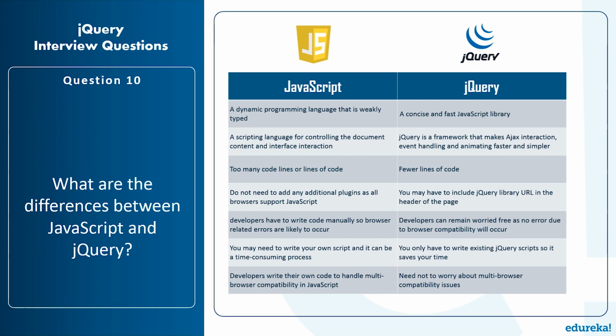Now in JavaScript, we have too many code lines. That is, while writing the code, you can see that there are too many lines that you have to insert for writing a simple code. Whereas while using the jQuery library, you will see that there are fewer lines of code that you use. So while using this particular library, you do not have to work much on the code, and also you do not have to write too many lines.